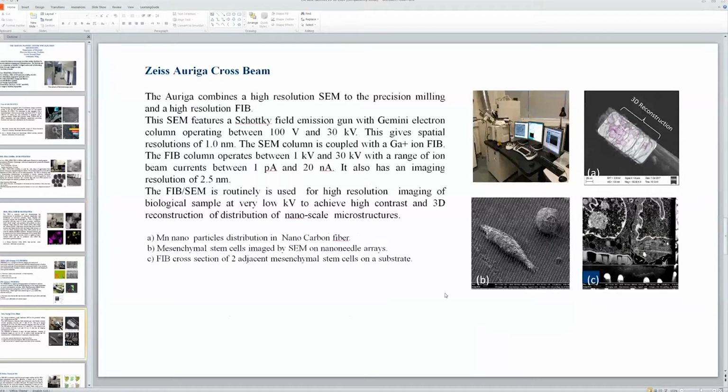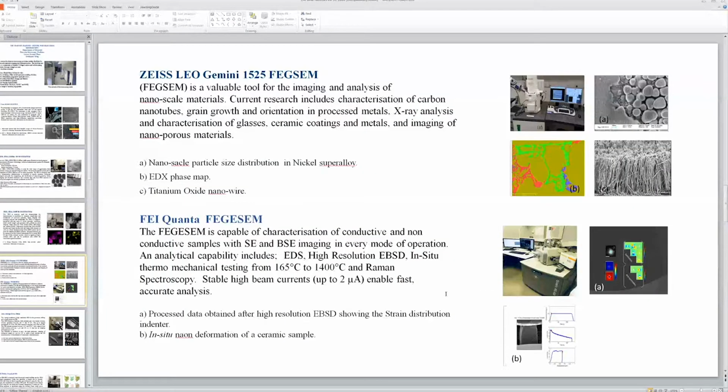Okay, so now I'm going to our SEMs. First is showing our oldest microscope, where we can resolve particles of about 5 to 10 nanometer here. This is a nickel superalloy where we are interested in looking at the gamma prime particles. This machine is equipped with an EDX detector by Oxford Instruments. We can have X-ray maps of the chemical analysis of the samples here.